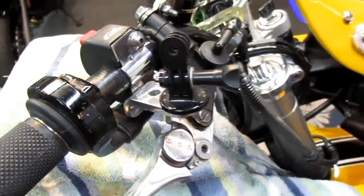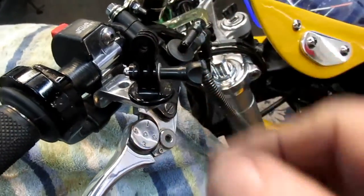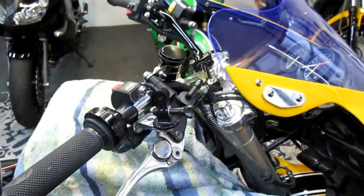Now, as long as I got a few minutes left in the day, what I wanted to do is I want to take this bracket off anyway. We're not going to be using that camera mount. That'll free us up for the next time we work on it. One less thing we have to do.